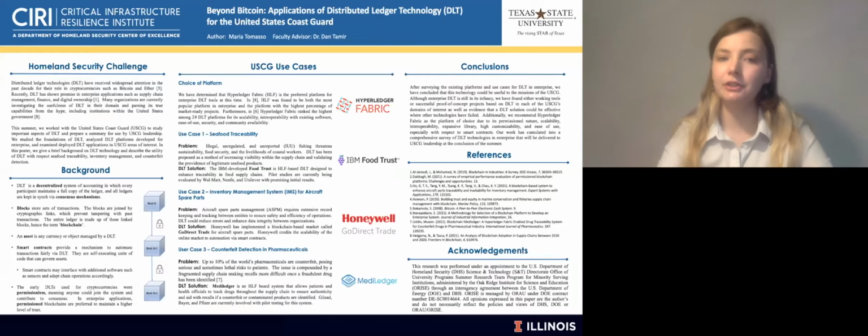The first was the choice of platform that we're recommending that the Coast Guard use. We've surveyed a lot of different platforms and we recommend that they use Hyperledger Fabric. We found it to be the most popular platform since 2018 in enterprise solutions. It also has the highest percent of market-ready projects. And in a survey that was conducted in 2021, Hyperledger Fabric ranked the highest among 24 DLT platforms for its scalability, interoperability with existing software, ease of use, security, and community availability.